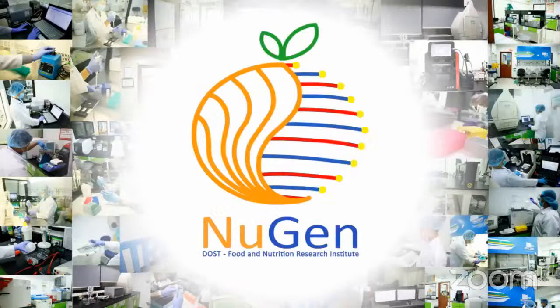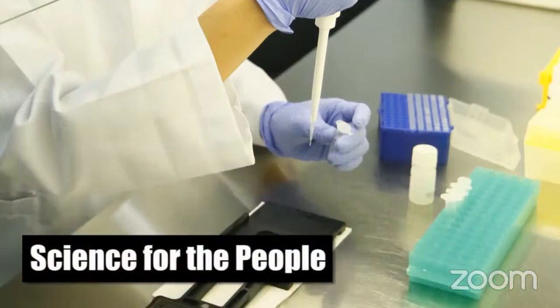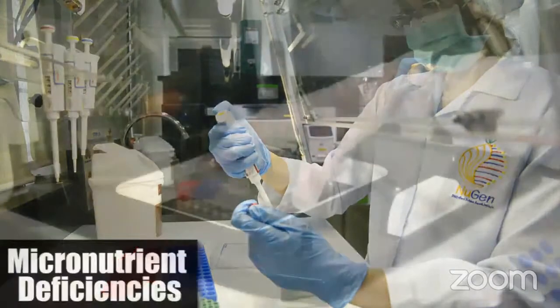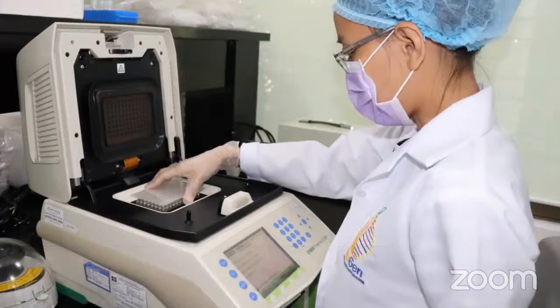And so, to support this endeavor, DOST-FNRI capitalized on establishing its molecular laboratory known as the Nutritional Genomics or the NewGen Lab. With its thrust of bringing science for the people, the NewGen Lab provides assessment of genes and genetic variants associated with micronutrient deficiencies and diet-related non-communicable diseases.